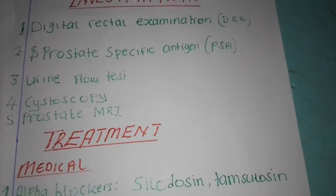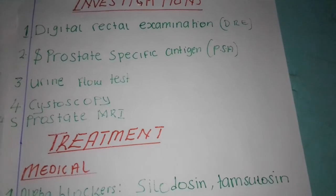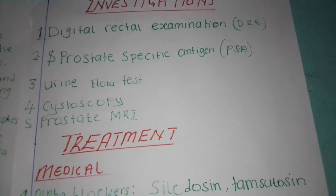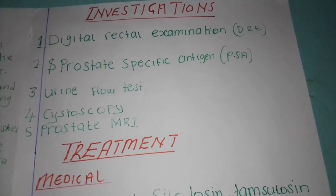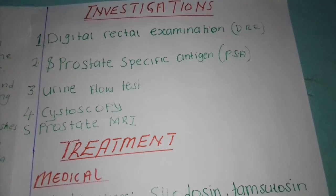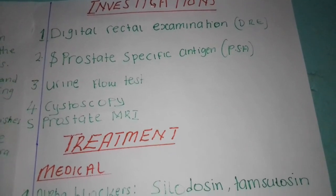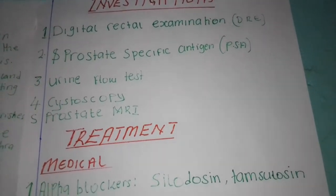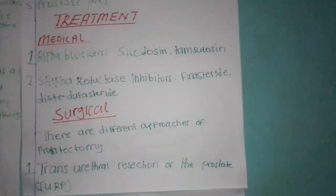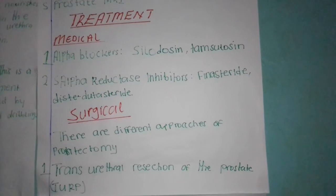The second one is PSA, which is prostate specific antigen. Then also a urine flow test can be done. Also cystoscopy can be done, and a prostate MRI. And there are many more investigations that can be done. When you come to the treatment, there is a medical treatment and a surgical treatment.